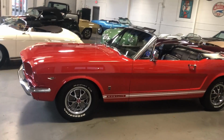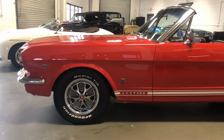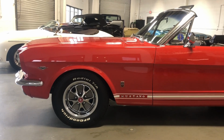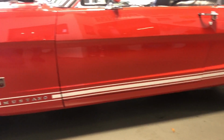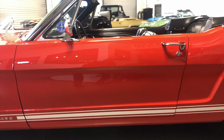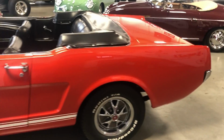So let's take a look at the body. As I said, the paint and body look fantastic. Hard to believe that it was done 30 years ago. So take a look. It's got all the original GT emblems, the correct GT stripe. Again, I have documentation. This is a true GT. It's got all of the original GT equipment, and it is definitely a real GT.